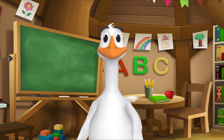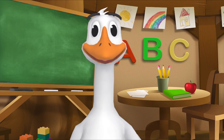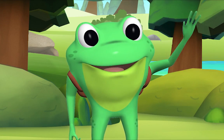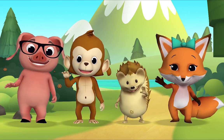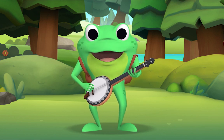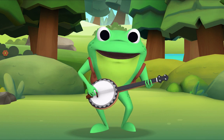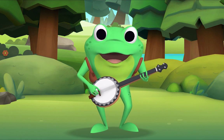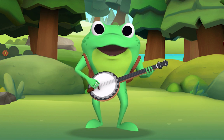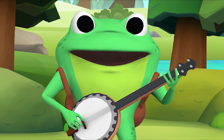Kids, it's time for a sing-along with Mr. Frog. Yay! Remember to say hello when you see him. Hello, kids. Hello, Mr. Frog. Let's sing Wheels on the Bus. I'll sing the first verse, then you sing along with me, okay? Okay! The wheels on the bus go round and round, round and round, round and round. The wheels on the bus go round and round, all through the town. Now sing along with me.